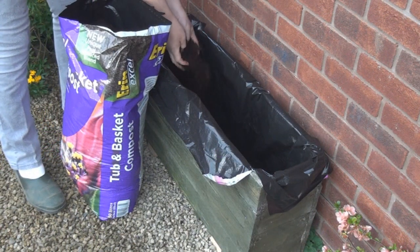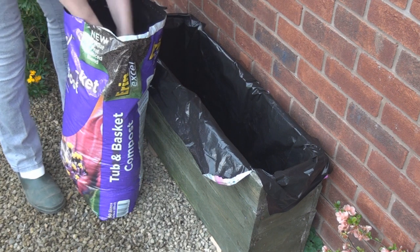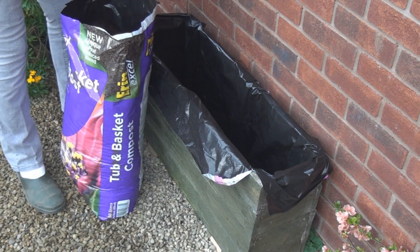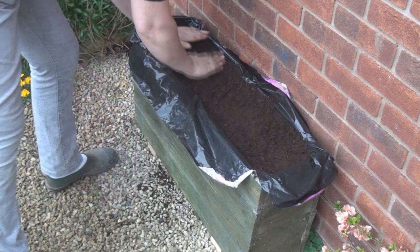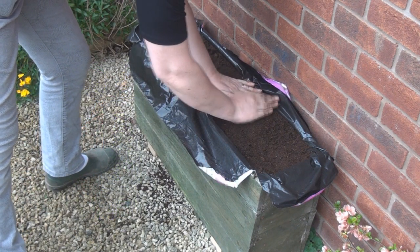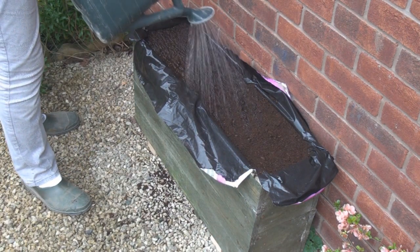I can now fill it with compost. I'm just using a generic tub and basket compost for this. No stones, so I shouldn't end up with mutant parsnips. That's filled pretty much to the brim. Then I'll give it a good water.